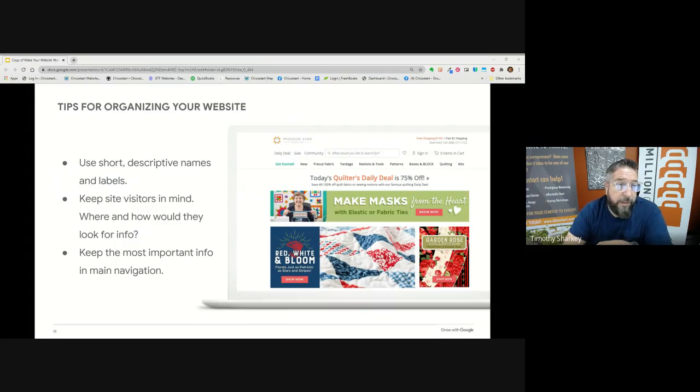Tips for organizing your website: you want to use short, descriptive names and labels. As you create your website plan, remember to keep the most important info in the main navigation. It depends on your business and what the goals were. Your plan can help you select the most appropriate website design templates. A lot of template-based items are built around different industries, but with your goals, I think you'll be able to adjust those templates better for yourself.